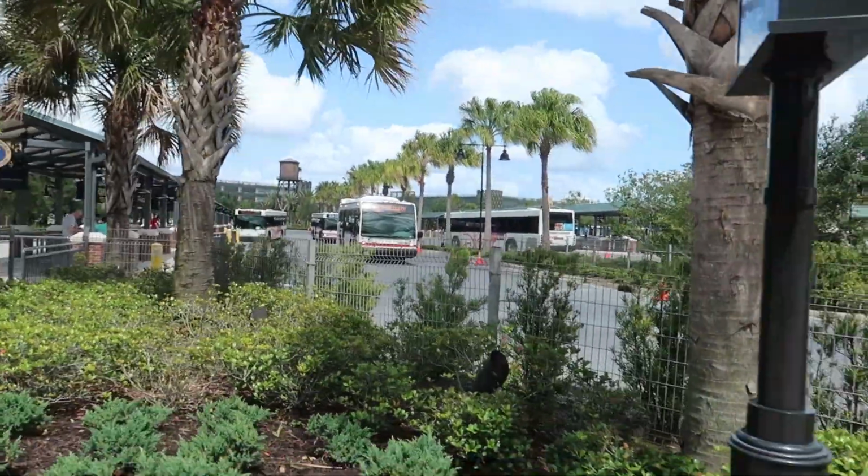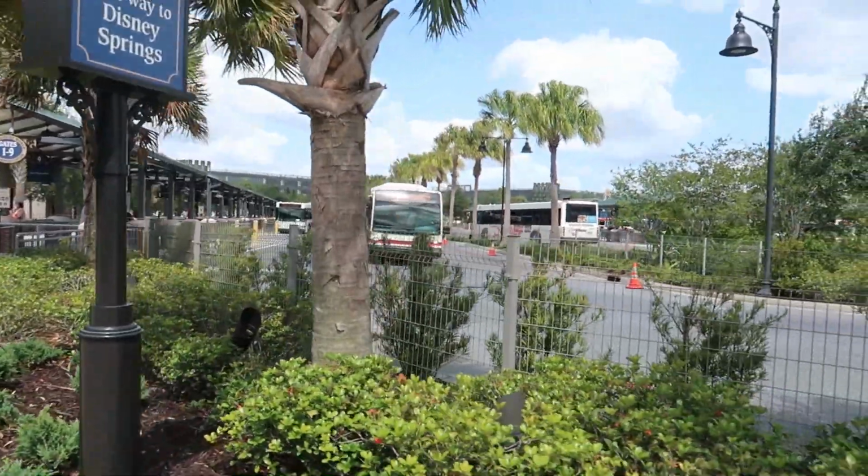And I see our bus coming right now, so we're heading over to the Caribbean Beach Resort. All right guys, and we've made it to the Caribbean Beach Resort.